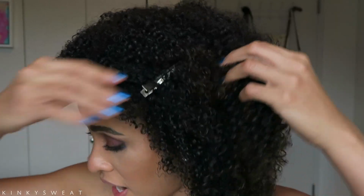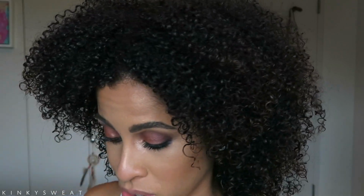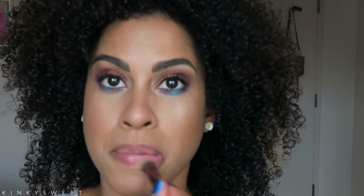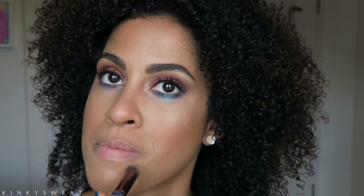Now, this is what I've been waiting for. I cannot wait to try What's Your Sign. Okay, I'm gonna relax because I really want this nude to work. I'm gonna place some concealer around my lip just to kind of cancel out the pinkiness of my lips.